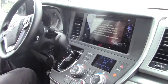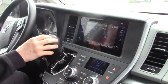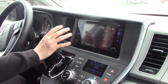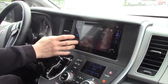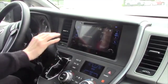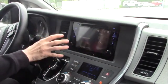So for the head unit of the 2015 LE Sienna, we're going to have a complete touchscreen. I believe it's a 7.1 inch. And in the home section, we're going to have a couple different things here. We're going to show our phone connection. This is going to be Bluetooth capable, so you can link your phone up or MP3 player, make phone calls, play music all through the head unit instead of having to pick up your cellular device. Also, we're going to have the music going on at the same time so you can view those.